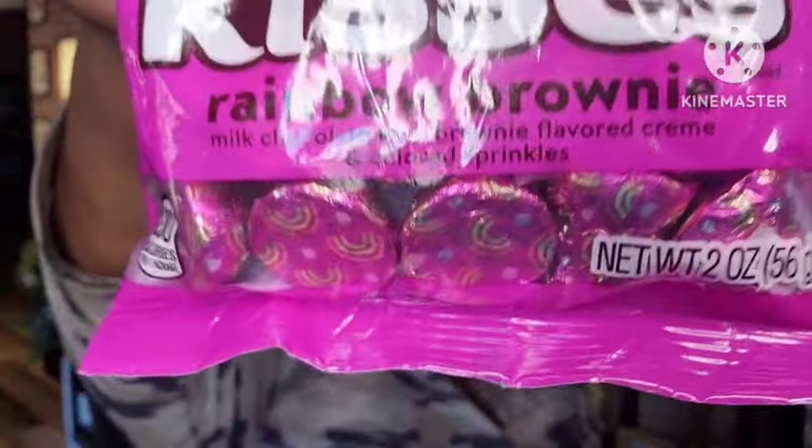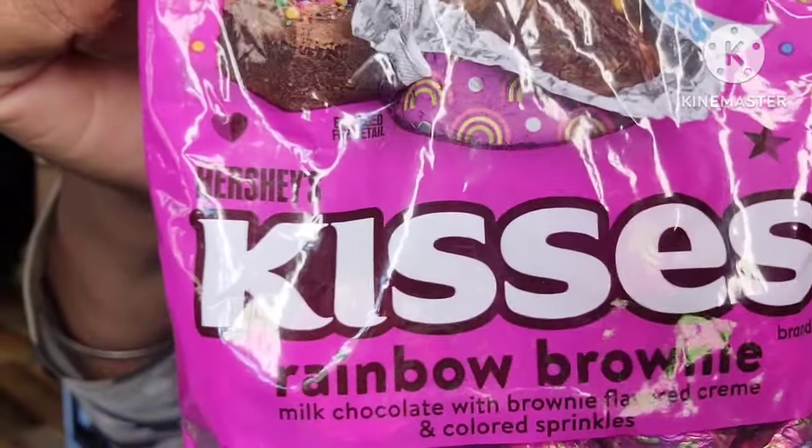This is good. I don't know if that's rainbows on the inside. Yeah, I think so, because I taste something a little hard and crunchy, but it's the rainbows. It does taste like a brownie, though. So, those are good. Go try those.